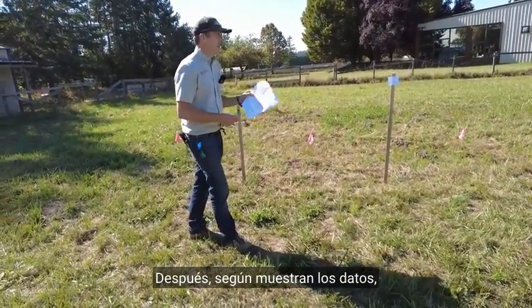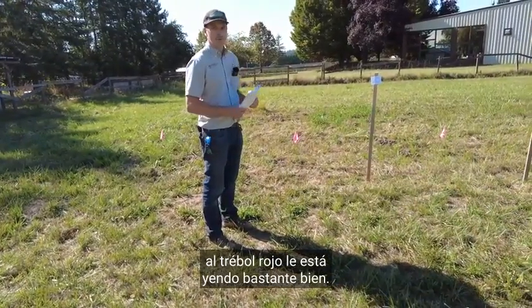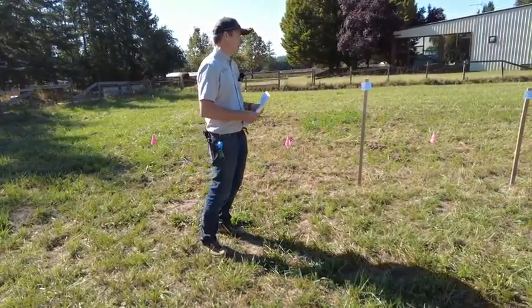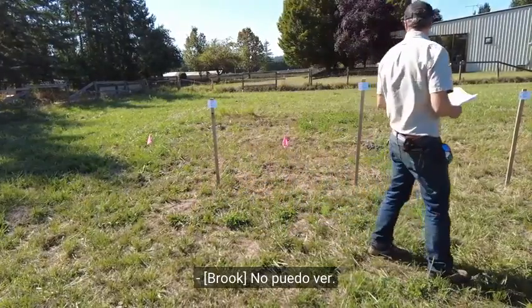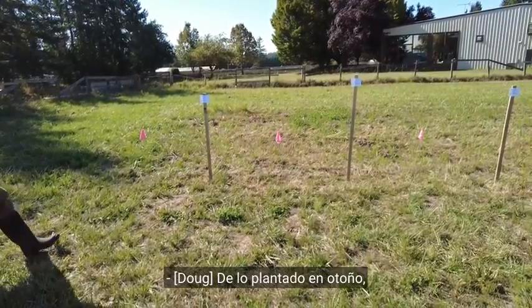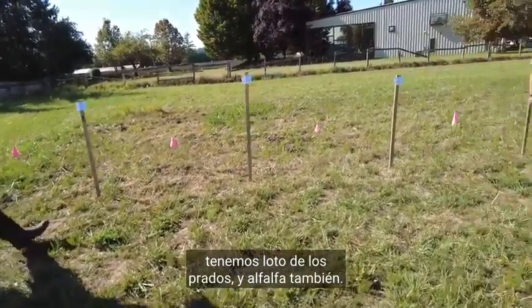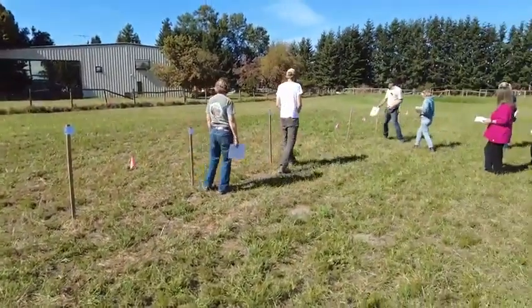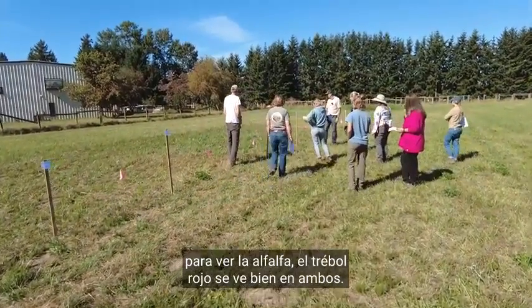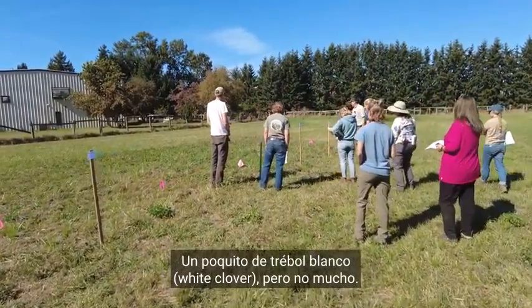And then as the data shows, the red clover is doing pretty well. We did see one bird's foot trefoil plant somewhere. From the fall planted? Because there is some in the spring planted. Yeah, in the spring planted, we got bird's foot. And we got alfalfa too. So this is the spring planted. There's a little more to see. The alfalfa and the red clover look good in both. A little bit of white clover, but not very much.